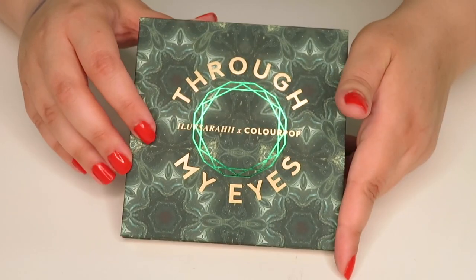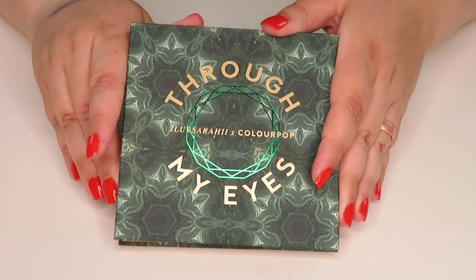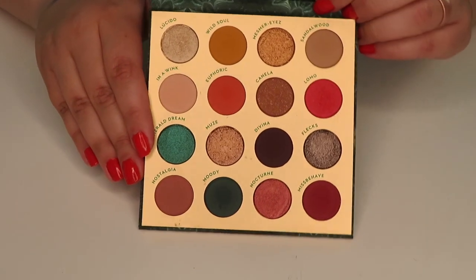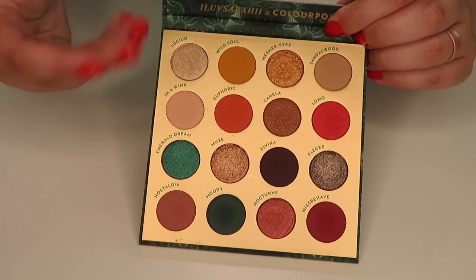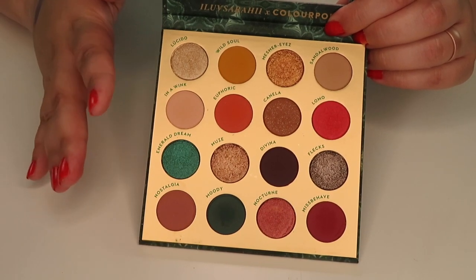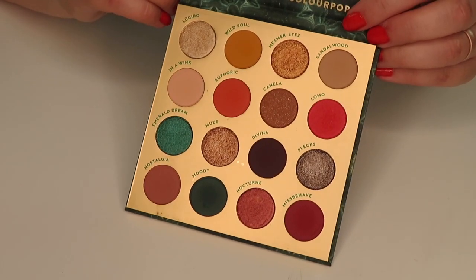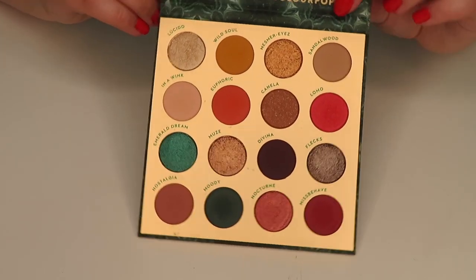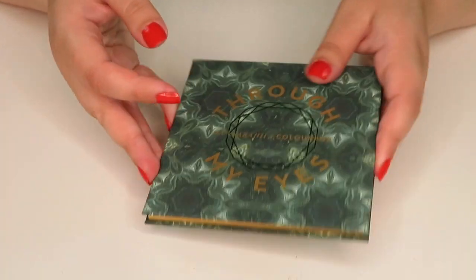Now for the last ColourPop palette, this is the Through My Eyes palette with I Love Sarahi. This is a beautiful summertime palette. I love the shades in here. They don't offer this one anymore, I don't think, unfortunately. I've used it many times, mostly in the summertime, but now it's just getting kind of older. I haven't touched it in, I think, almost a year. I think I wore it to a friend's wedding last summer. So it is just time to let it go and give it to a new owner.